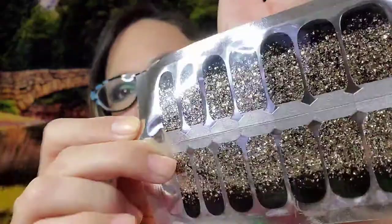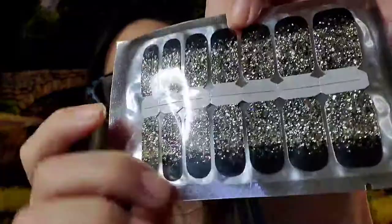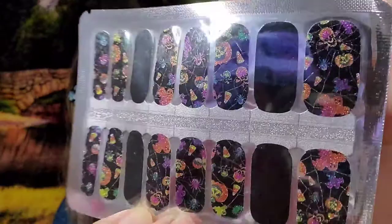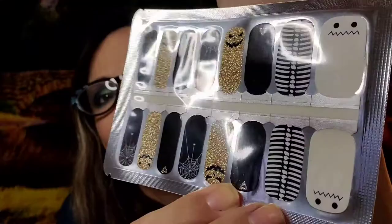So more of a chunky glitter. So gold with chunky glitter. And then some fun Halloween sparkle. These aren't so much, they're kind of glitter, kind of just sparkle. But how cute are those? Adorable. And then the last one, so cute. All right, so those are the four packs we got for October.